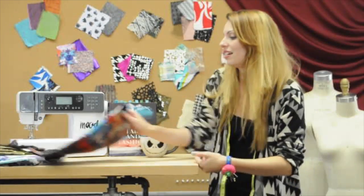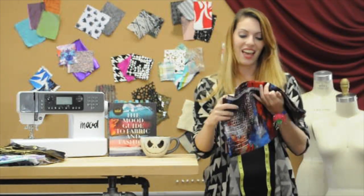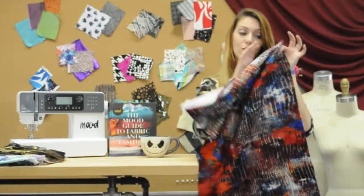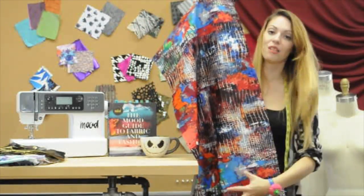This next guy is 111339, and is another just really cool cotton print. So, like I said, in the photos you'll see them this way, but I'm just holding them this way so you can fully see what it looks like from selvage to selvage.